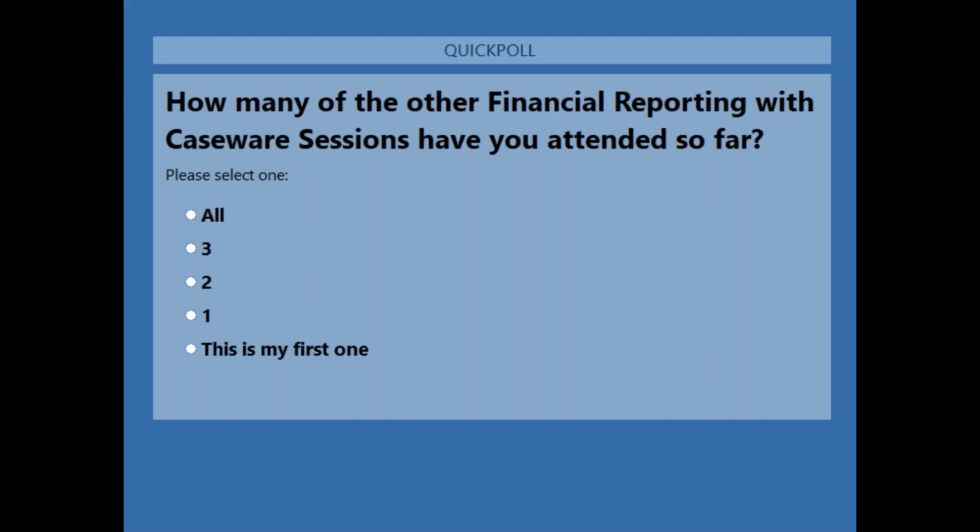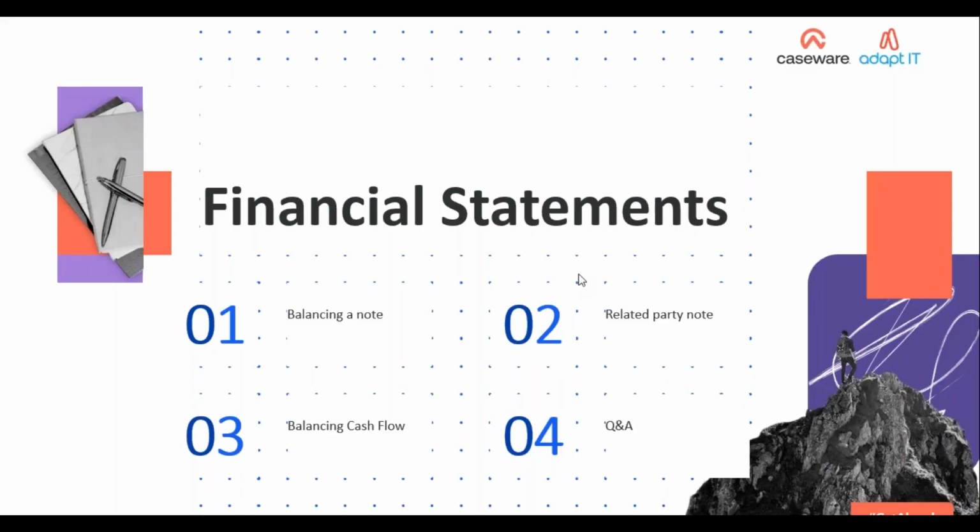I'm now going to close the poll and go back to my slide where we want to introduce to you what we are going to achieve today. The first part of this session is around balancing your notes on Caseware working paper. A kind reminder, every hour we're going to have a 10 minute break. After the break, we're going to go through the related party notes, and we're going to end the third part of the session with balancing cash flow with Angela, and the fourth part of the session will be with Ninka for the Q&A and the what's next.